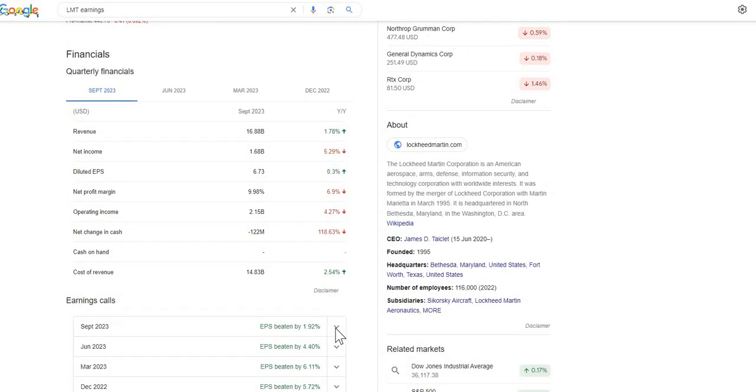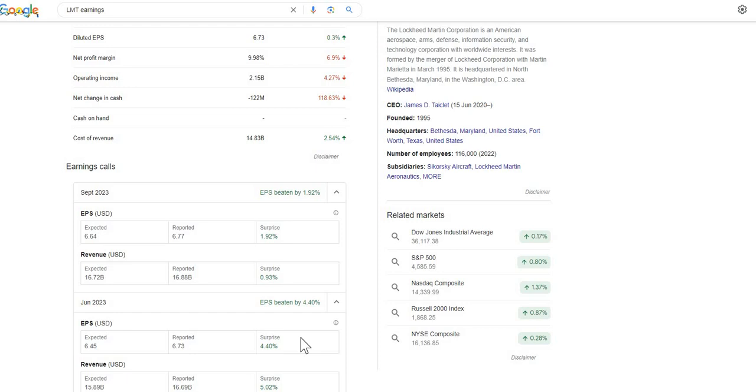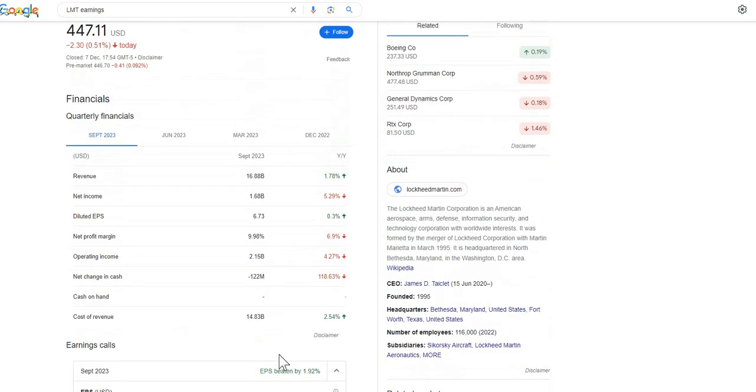Now, before we jump into the dividend safety, we can take a quick look at how they performed in terms of their earnings versus analysts. Now, their latest quarter, Q3, a beat to the earnings per share, a beat to the top line. Very nice to see a double beat. Q2 of the same year, again a double beat. Very, very nice to see. And when we take a look at Q1, again another double beat. So they have beaten on their earnings from Q1 to Q3 this year.